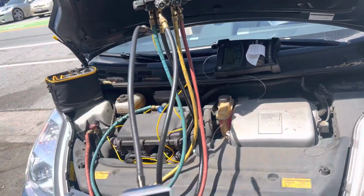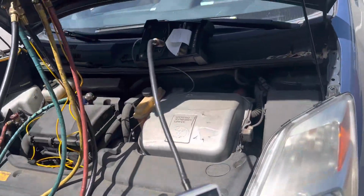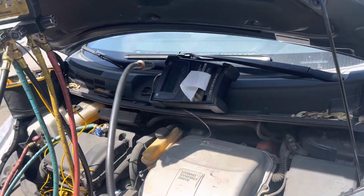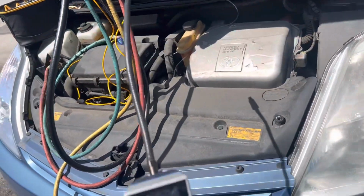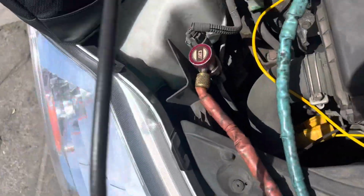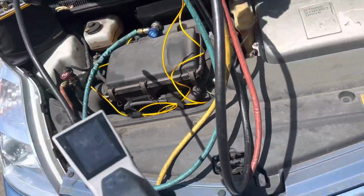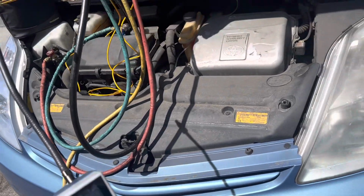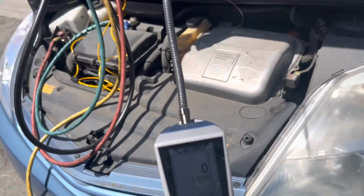Okay, we're back on this Prius, and there's more to the story. So he said he thought it was cooling, but on its last leg. And we do have a clear sight glass, if you remember from the previous video. Doesn't always mean it's full, but I think somebody filled the system up prior to selling it to this customer.